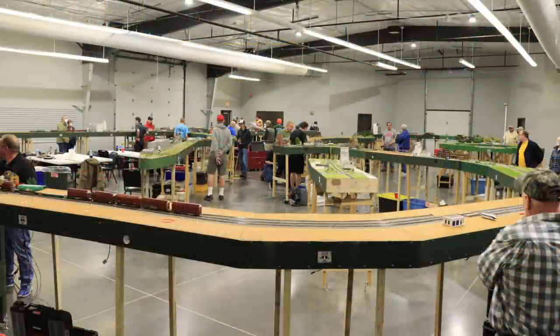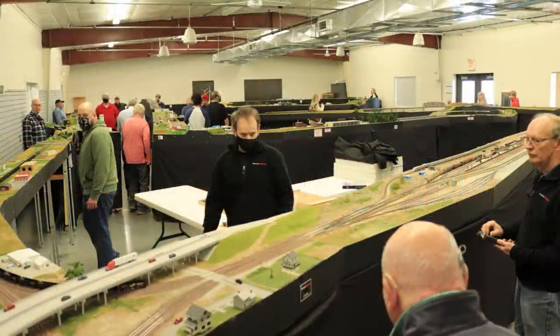This Free-mo weekend that they host is an opportunity for people across the country who have modules in either HO or N scales built according to Free-mo standards to come connect their modules together into large setups and to have a lot of fun running trains and showing them to the public. Now, here's Dave to tell us a little more about the shop and the Free-mo event that they hosted.